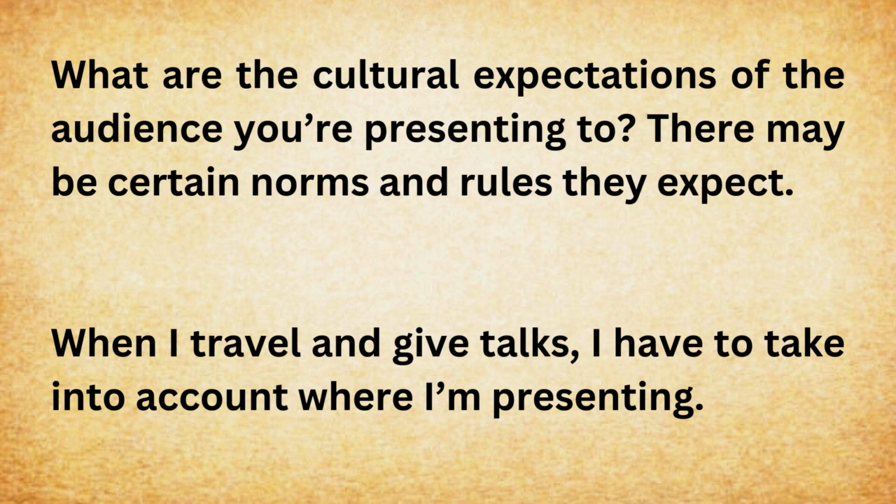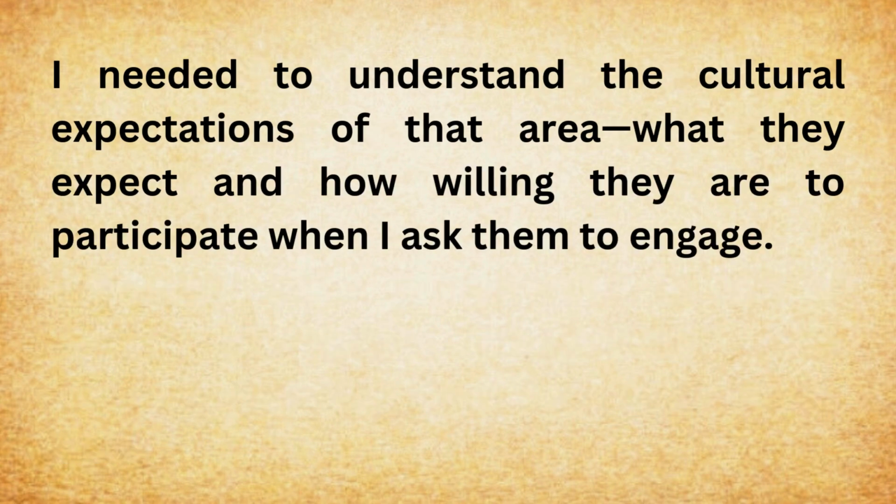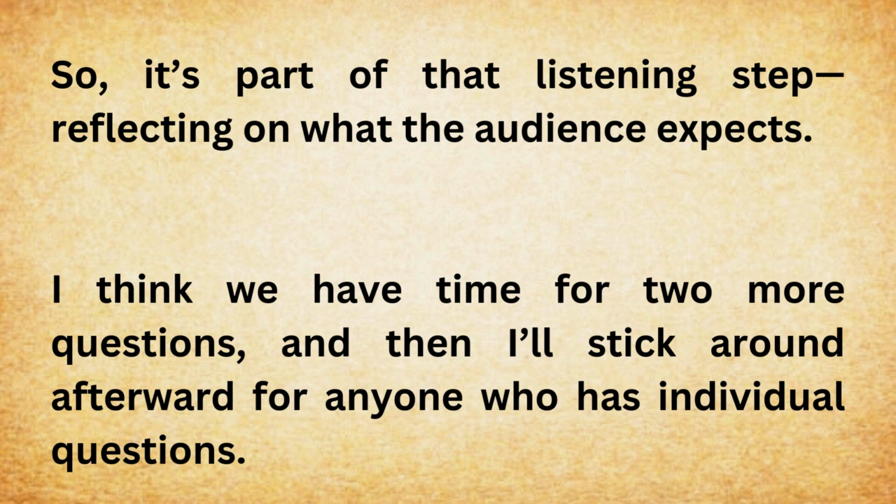When I travel and give talks, I have to take into account where I'm presenting. I help with the Ignite program. If you haven't heard about it here at the GSB, it's fantastic. I recently did a presentation in one of these incredible classrooms with cameras, teaching 35 people in Santiago, Chile. I needed to understand the cultural expectations of that area, what they expect, and how willing they are to participate when I ask them to engage. So, it's part of that listening step, reflecting on what the audience expects.